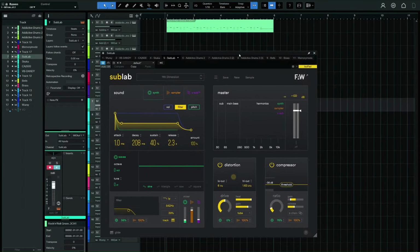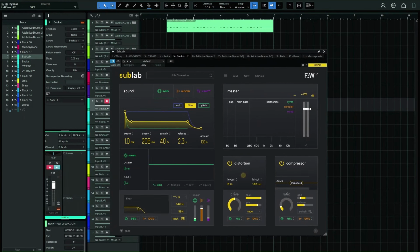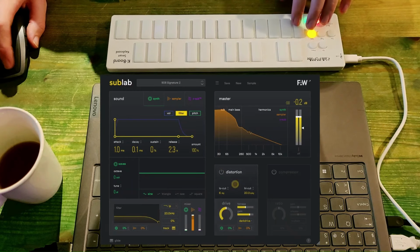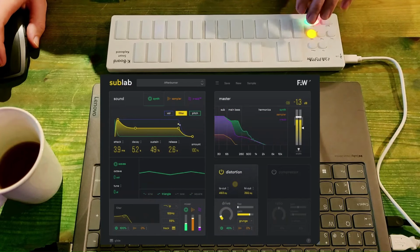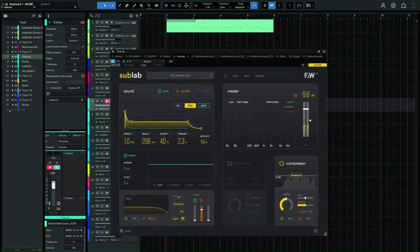I got the $2 2-month Loopcloud deal that came with a free SubLab. I don't need that many 808s, but if I need 808s, currently I am trying to use this plugin and it sounds pretty good. But generally, I think for 808s I would usually go with samples, honestly. It's fine, but I wouldn't have bought it if it was more than the $2 that I spent for it, because I don't need it.